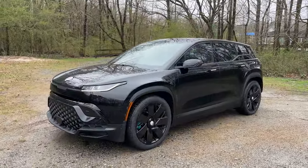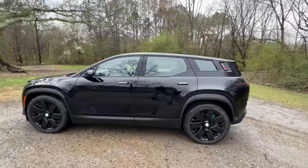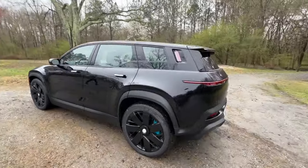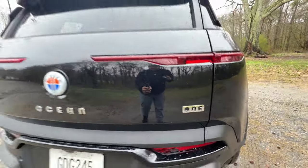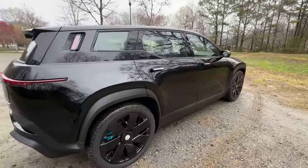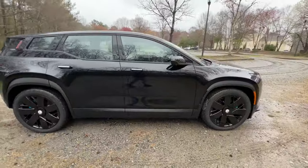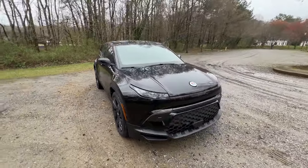We have a brand new 2024 Fisker Ocean. Now, personally, I think this car looks amazing. This is a Fisker One edition, so this is one of the limited editions. I believe they made 5,000 of these, so there's not many of these on the market. And this is just a little tour around the car.